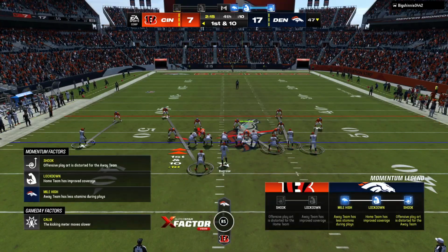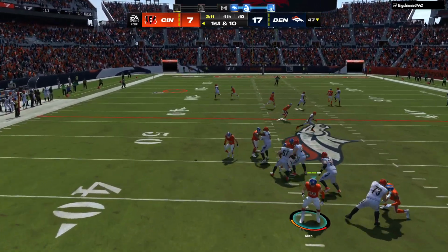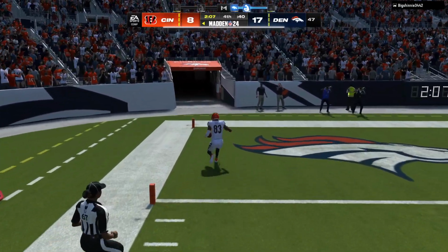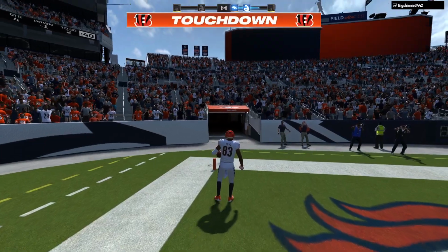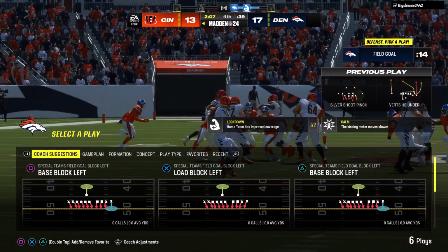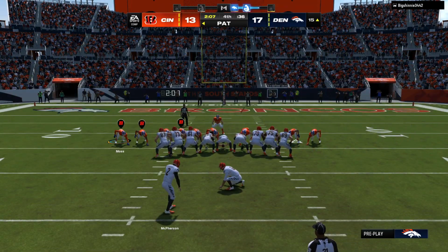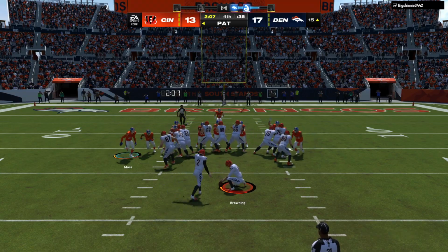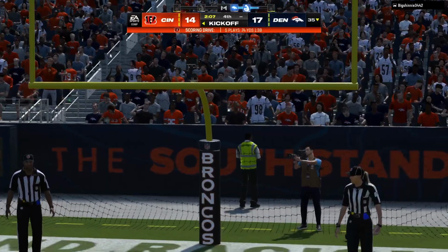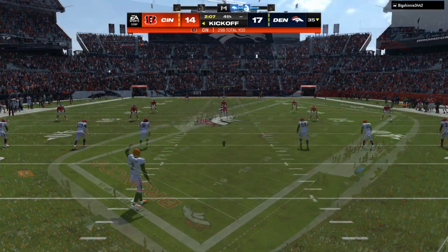Again, it's Burrow. And this is caught at the 20. And all the way in for a Cincinnati score. Tyler Boyd, 53 yards. And the Bengals have made it a one-score game again here in the fourth. Extra point by McPherson, up and good. And now things get a bit more interesting here in this fourth quarter.